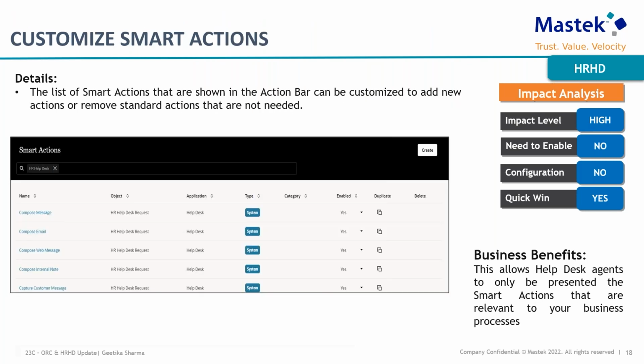The next one is customize smart actions, and I guess this is a very good feature because now the smart actions which would be available for agents can be customized. You can add more smart actions which you were not able to do earlier. You can also remove the standard ones which come by default in the system and make it relevant to your business process.